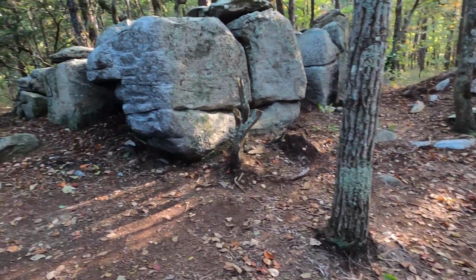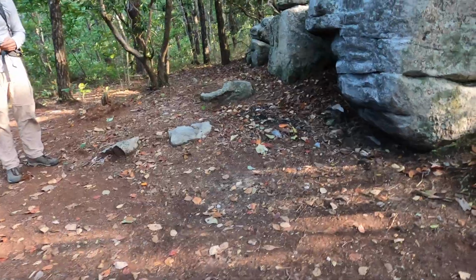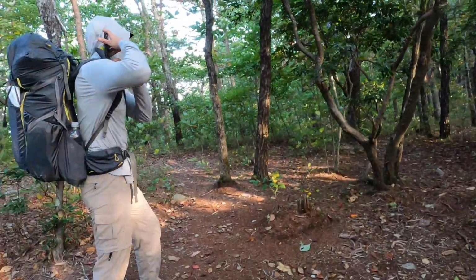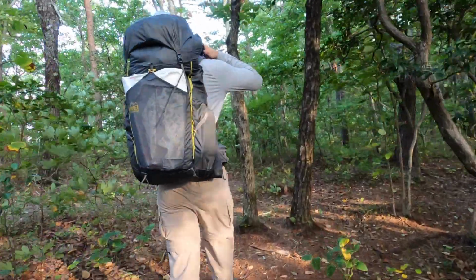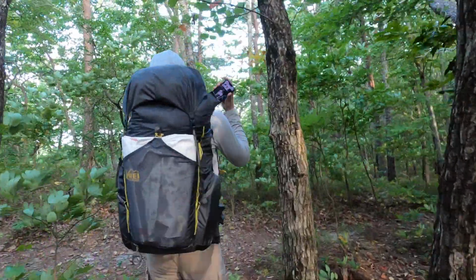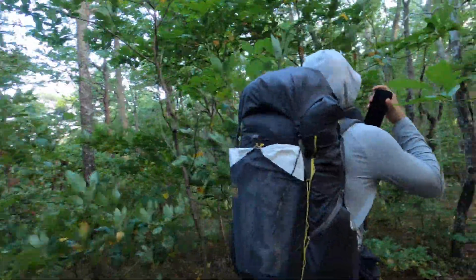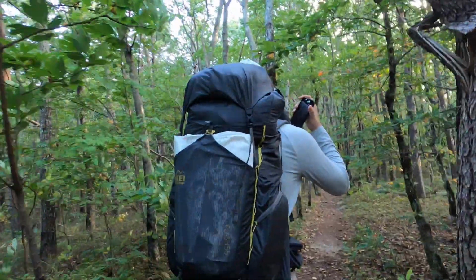All right, we've got our campsite all cleaned up. Everything's packed up. We are hitting the trail, heading back to the Cheaha parking lot. But this time we're gonna follow the Pinhoti back. So here's the Pinhoti Trail, and off we go. That's really nice Pinhoti.